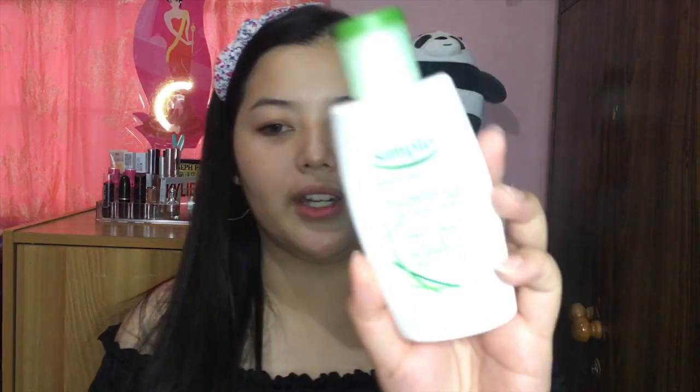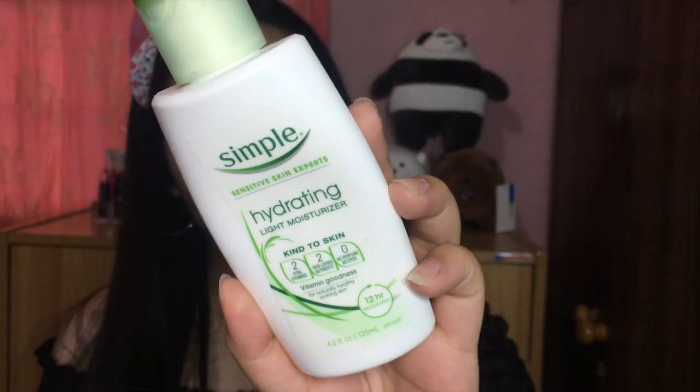But the first thing I do is take my moisturizer, and of course skincare is very important. Actually, dapat daw nagto-toner pa, pero ako, never mind, hindi na ako nagto-toner. Diretso na ako sa moisturizer. So the moisturizer I use is the Simple Hydrating Light Moisturizer. So ayan, sorry sa nails ko, no? And very watery yung kanyang formulation. Basta very watery and mabilis lang siya ma-absorb ng skin ko.